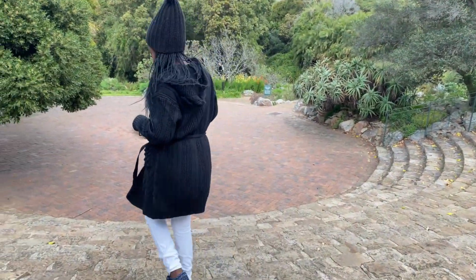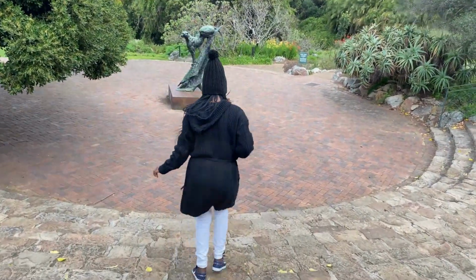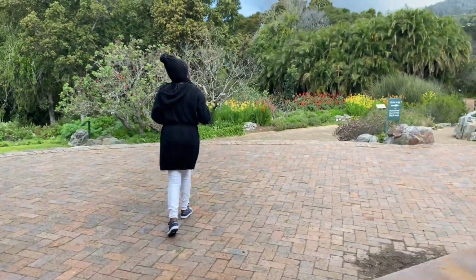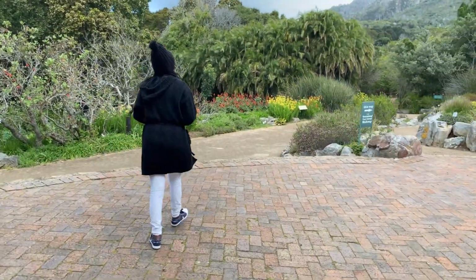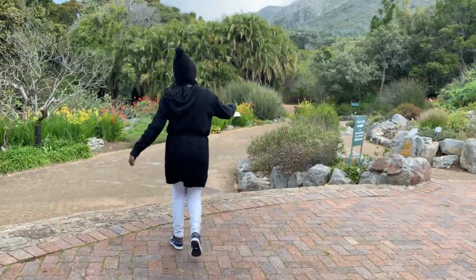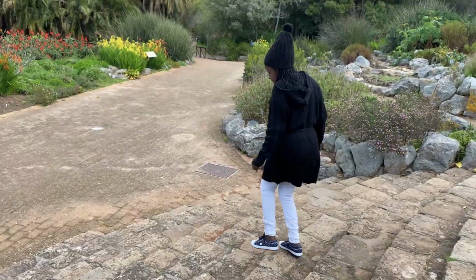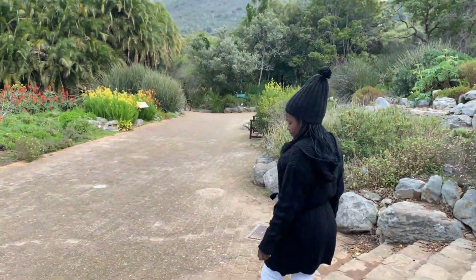If you are a nature and plants lover, Kirstenbosch is for you. Kirstenbosch was founded in 1913. It has a lot of indigenous plants and it's one of the 7 best botanical gardens in the world. For me, the canopy walk stood out the most. I loved this the most.